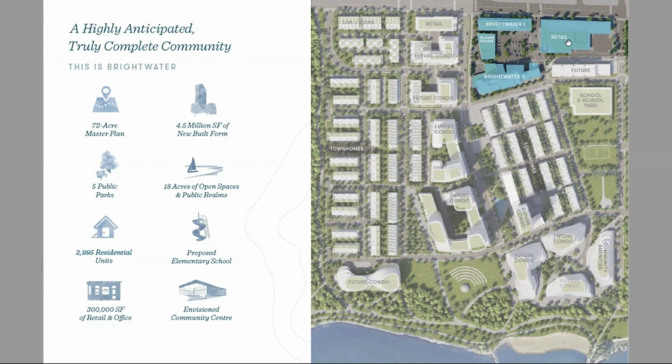Some of that retail is already confirmed. There is a grocery store going in here. There's an LCBO going in here. So you're getting the vital community amenities to sustain their future residents that are going into this area.